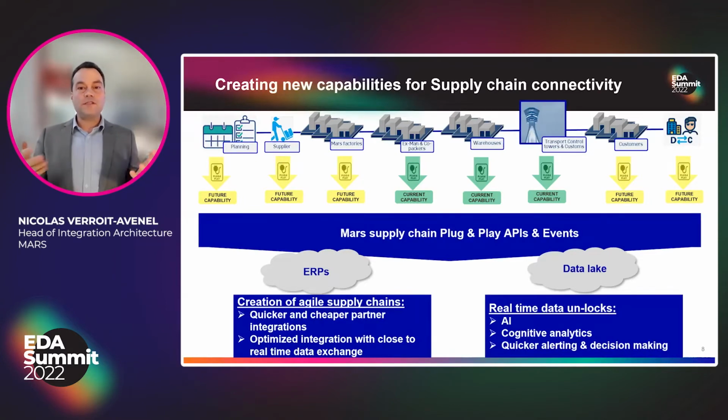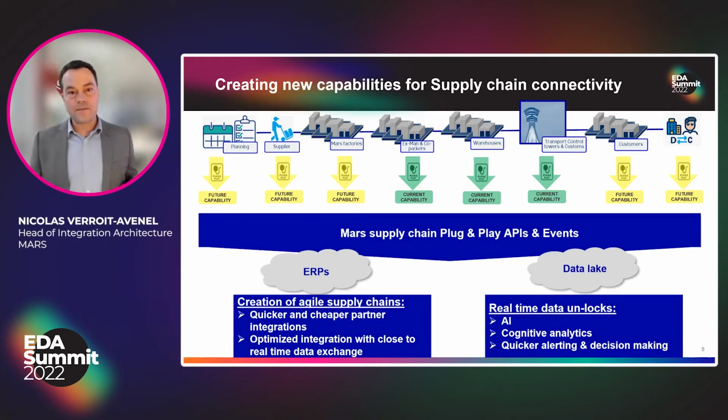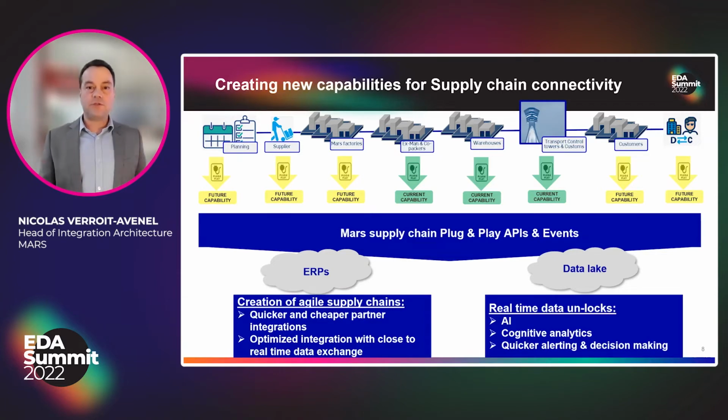We wanted to completely revisit our supply chain flows and build our plug and play framework. We had three main challenges that we wanted to address. The first one is to reduce the time to market to deploy connections to warehouses. The second point was around standardization and modernization. And the last one was to rebuild the data lake publications.